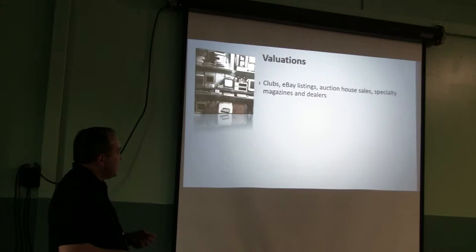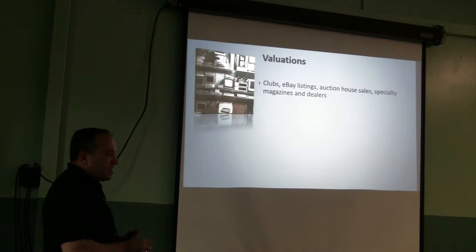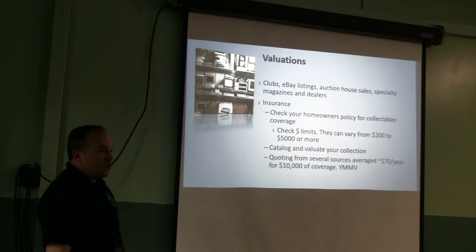And you know, specialty magazines around vintage computing, and talk to dealers, right? Ask them, like, what do you think this is worth? What do you think it'll sell for? It's important because depending on the size of your collection, you may want to get insurance, right?